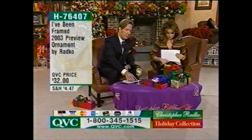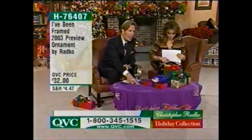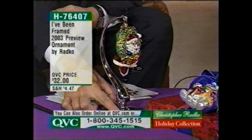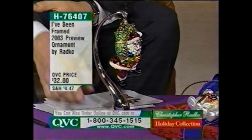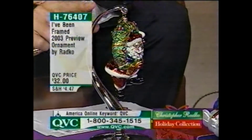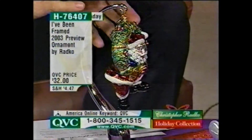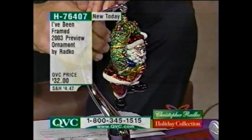This stand that you're looking at right here is the hand-blown glass ornament stand by Radko. This is H76824. Just so when you see that throughout the show, if you're not sure, whenever you call up to order, you can ask your operator and they can help you out with that one. And it's great for showing off the ornaments individually, like in an office or in a library or somewhere where you don't have room for a whole Christmas tree.